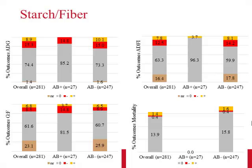Compared to when there's no antibiotic in the diet, about 10% of those studies are reporting a positive outcome. When we move to feed intake, about 8% of the overall studies reported an improvement in feed intake. Only about 4% when there's antibiotic in the diet, and 8% when there's no antibiotic in the diet. And then feed efficiency is going to look very similar to the growth. About 7% report a positive outcome overall, 4% in the antibiotic, and then 6.5% in the no antibiotic.